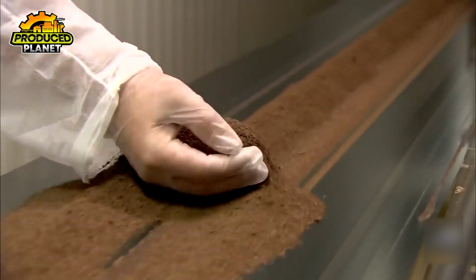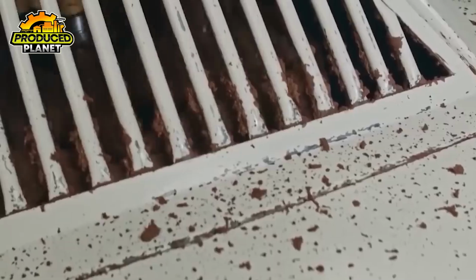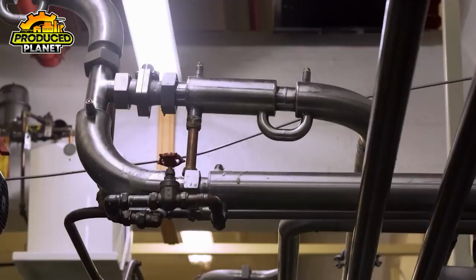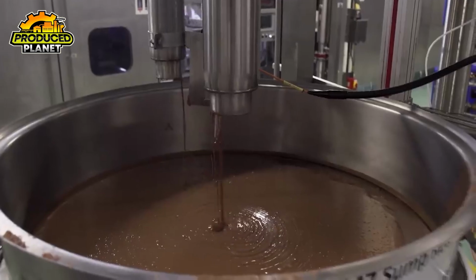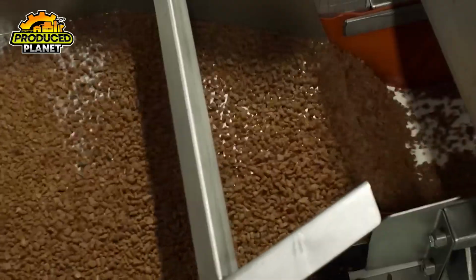Some of it is pressed to extract cocoa butter, which is a vital ingredient in giving chocolate its creamy, melt-in-your-mouth texture. The remaining solid is ground into cocoa powder, used in a variety of Cadbury products and other culinary creations. Tempering is the final step before the chocolate takes shape. This process involves carefully heating and cooling the chocolate to encourage the formation of stable cocoa butter crystals.